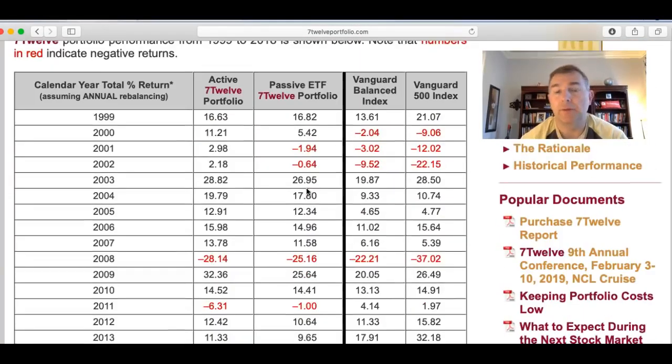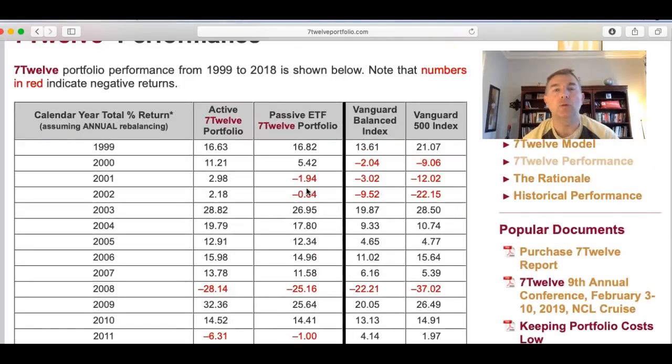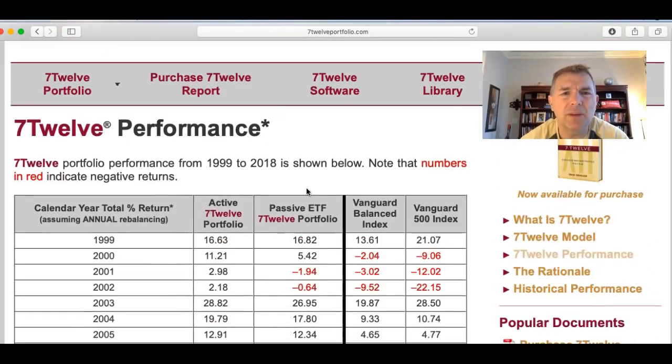And the reason for that, again, is because you have so many different asset classes, and you're not trying to gauge what asset class is going to outperform. You just don't know. Let's take a look at what the active one is.